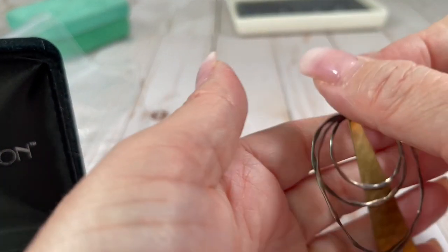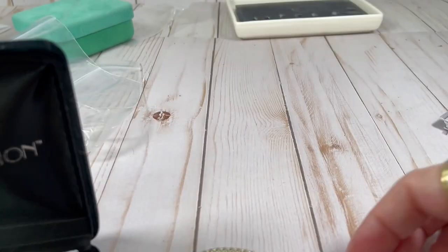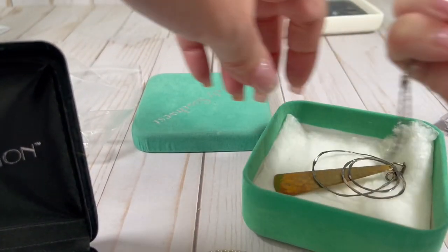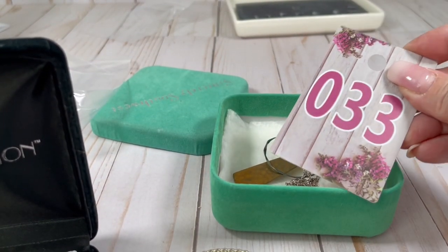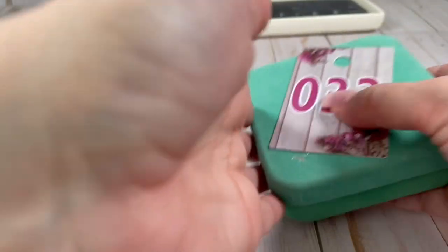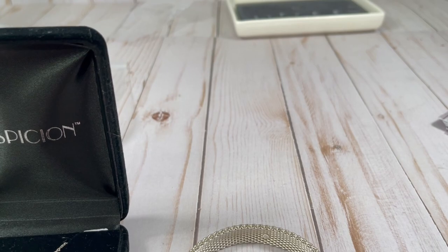Okay, so let's do the RLM Studios pendant, which is absolutely gorgeous, with the chain, and I will include this Sincerely Southwest box with it. Let's do, I don't know how his stuff is priced, let's do $20 on that one. I think that's still a good deal. If it doesn't sell, I'll check it. But I think it's a good deal.